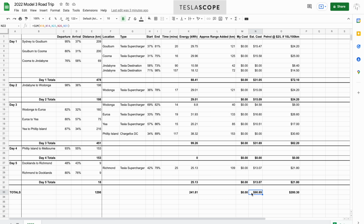Now, I do understand that it might be cheaper using some third-party chargers. For example, NRMA is free in New South Wales and certain parts of Victoria and South Australia. Also some providers allow a discount if you're a member of some motoring association, so I do recognise that. However, for the purposes of this video, we're going to compare it with using a Tesla Supercharger. For a petrol vehicle adding this much range so far, it's going to cost $200.30, which means that driving an EV, in particular a Tesla Model 3, is going to cost you less than half the amount of petrol if you were to do the same road trip in an ICE vehicle.